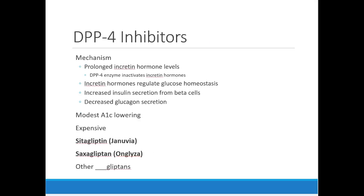DPP-4 inhibitors are a commonly used class of drugs. These are going to work with incretin hormones. They're also going to increase insulin secretion. The A1C lowering is a bit all over the place with these. It's modest, I would say, compared to metformin or sulfonylureas. They're expensive, although I'm pretty sure Januvia has gone generic. So this is one of the only drugs of these newer classes we're talking about that is generic. I say they're expensive, but I think sitagliptin is relatively affordable at this point.